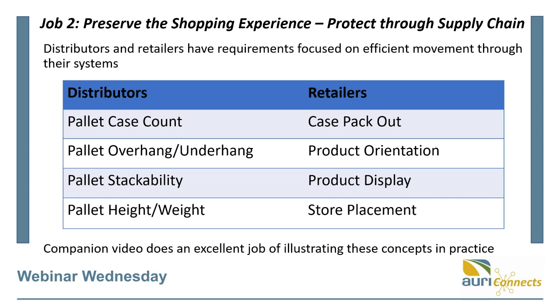This tends to be characterized by retailers using attributes such as case packout, product display and orientation, and placement in the store. And if you want more details around those individual terms and what they mean, I would refer you to the packaging guide itself, which goes into a little bit more detail around what each one of these items mean and how they're most effectively used by retailers to maximize turns.